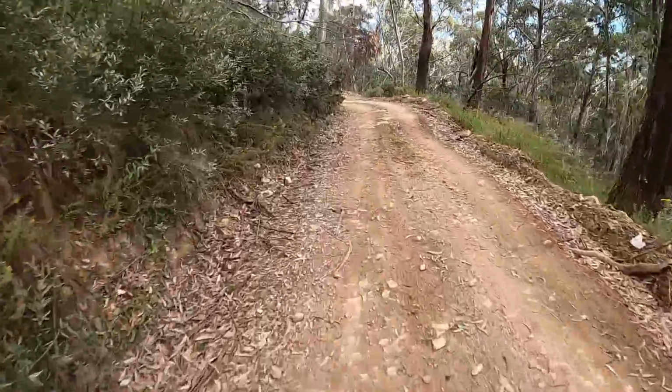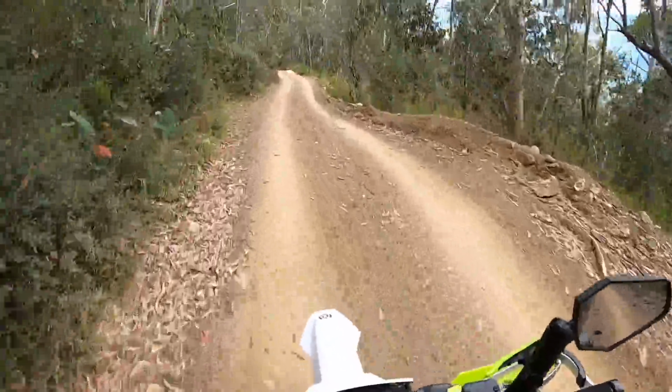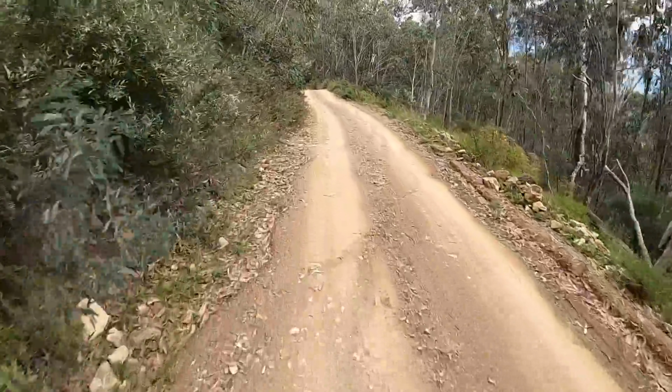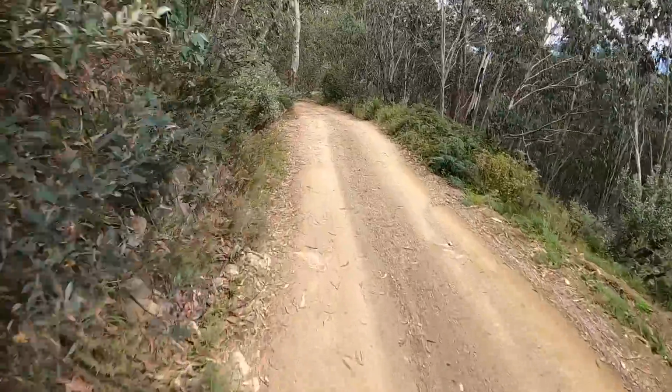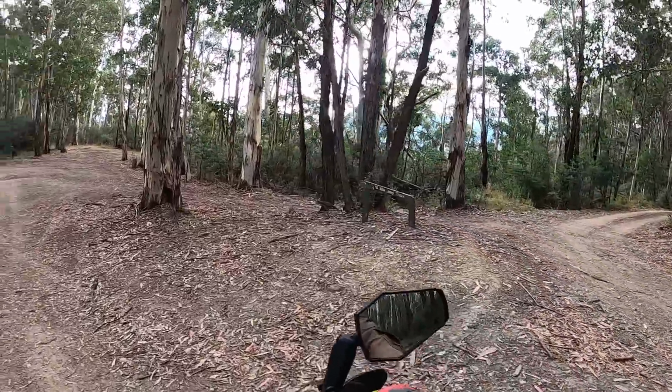Brakes. I reckon I might need to bleed my brakes. I did shift the upper column here, and I reckon I put some air in them, so they're not quite as good as what I would like. So the easy way and the more difficult way. 60-mile jeep track.